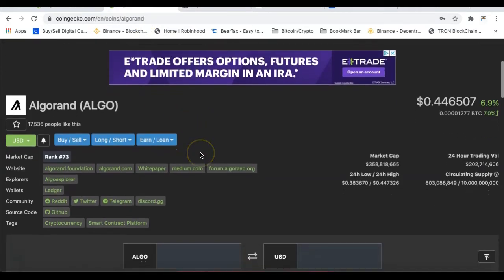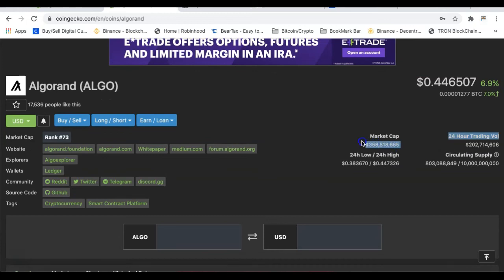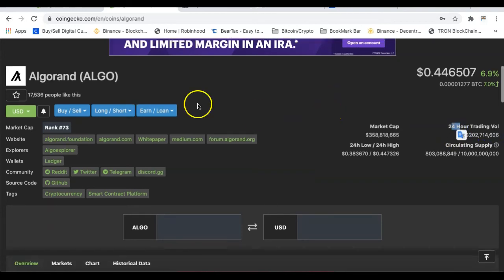Algorand is definitely an undervalued cryptocurrency. It's currently trading at 44 cents a share. They have about 803 million currently circulating with a max of 10 billion. Market cap is under 1 billion, so I see opportunity again that this could go up. And great volume, about $202 million in volume within the last 24 hours, and it's ranked 73rd.